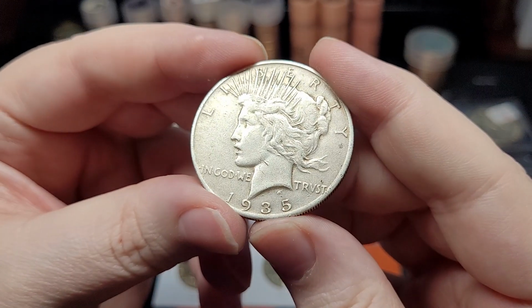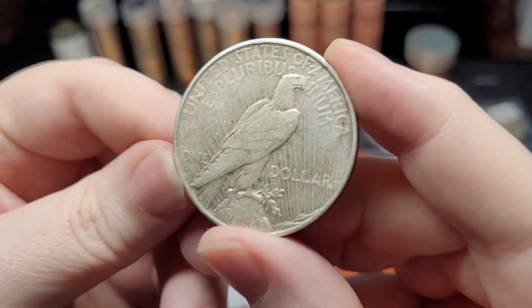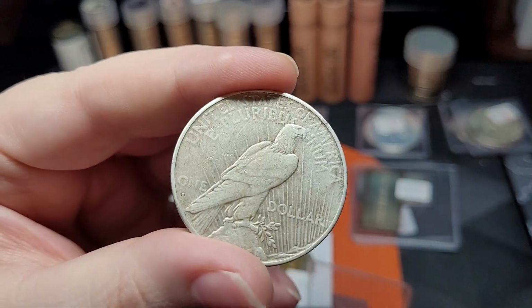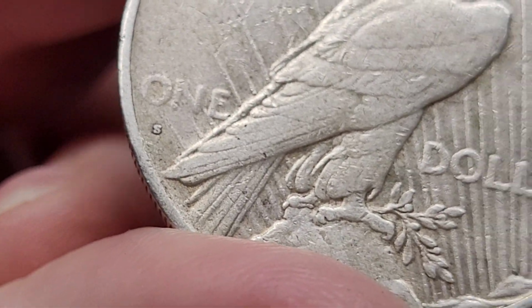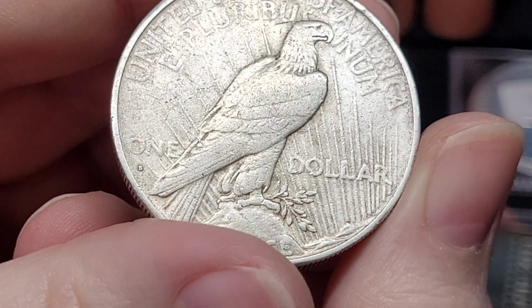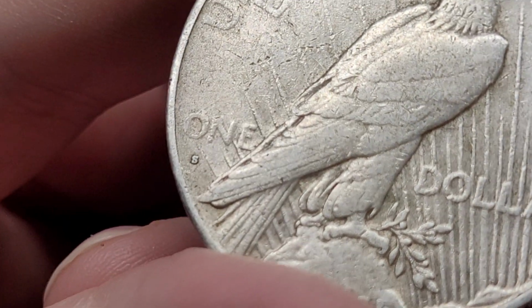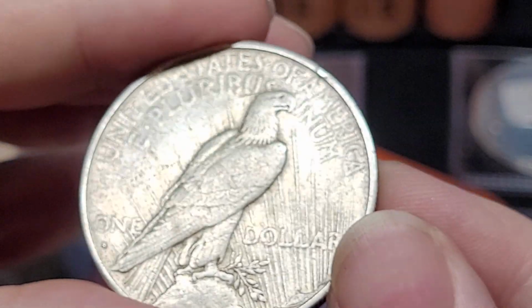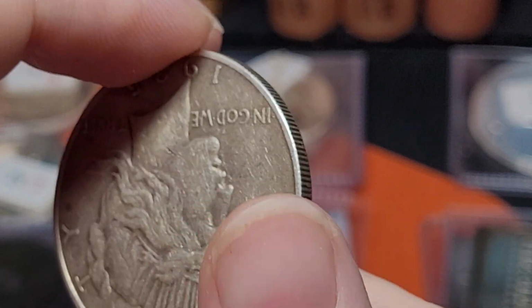Here is a 35S. Let me zoom in. There you go. You can see the S. For such a big coin, these things have the smallest mint marks ever. 35S. So this is circulated, but it's still in decent condition.